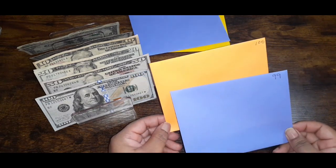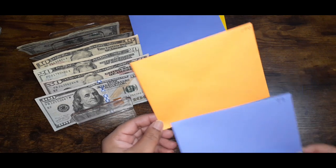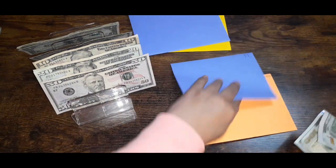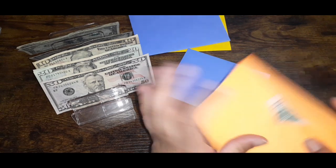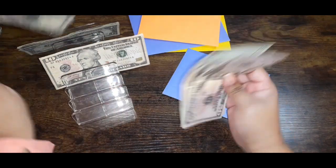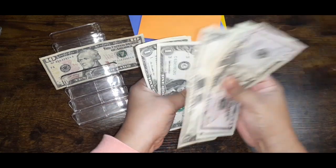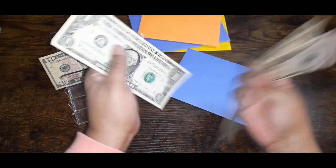The next two numbers, which are the highest numbers in the 100 envelope challenge, will be 100 and 99. 50, 20, 70, 90, 95, 96, 97, 98, 99.